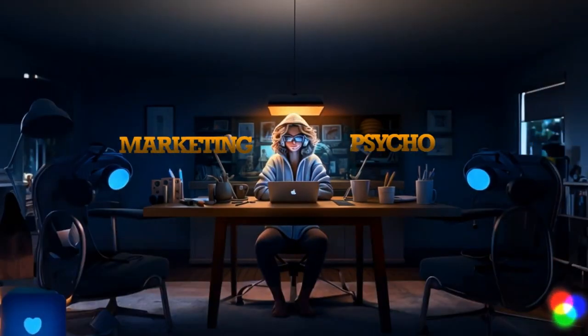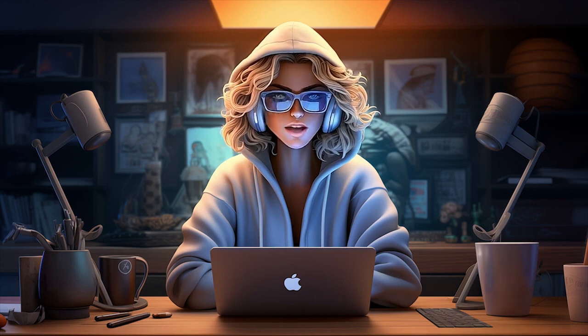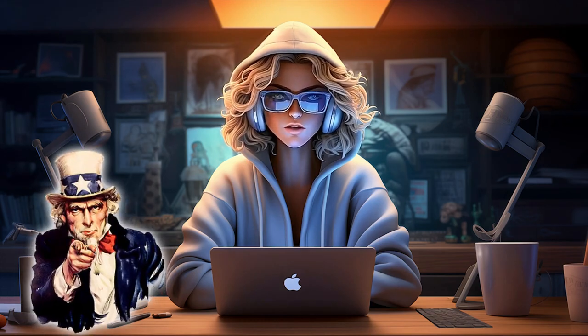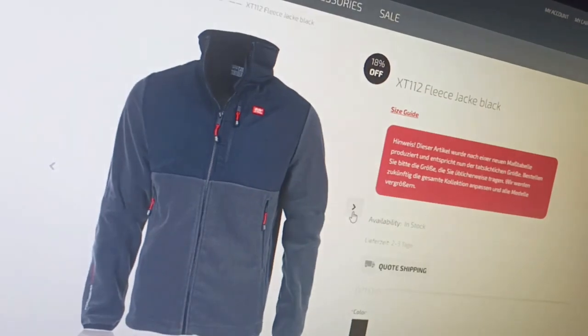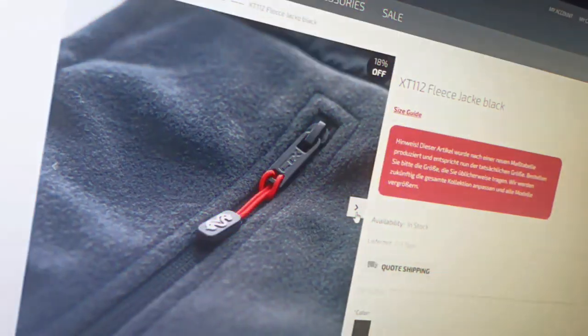Marketing Psycho. Hacking the brains by button. To convince you that it works, let me start by demonstrating a neuromarketing technique on you. Ready? Okay, here's the deal. Look at this black waterproof jacket. I want you to concentrate on the data I'm sharing with you, so you can remember them.